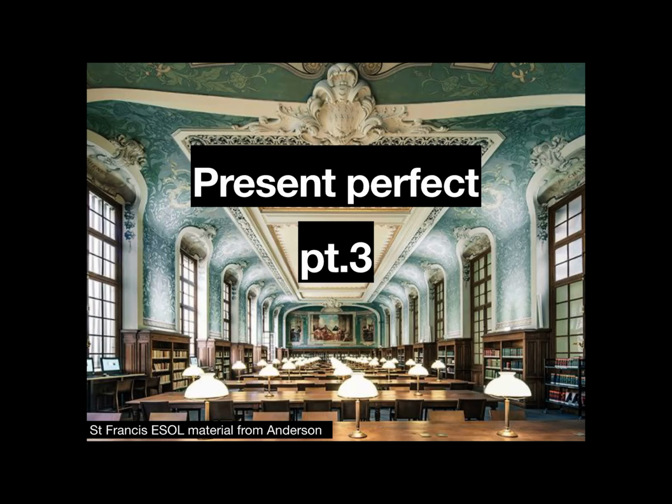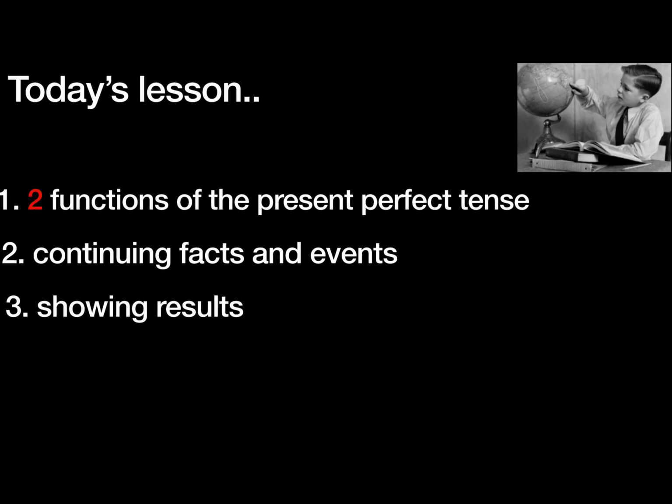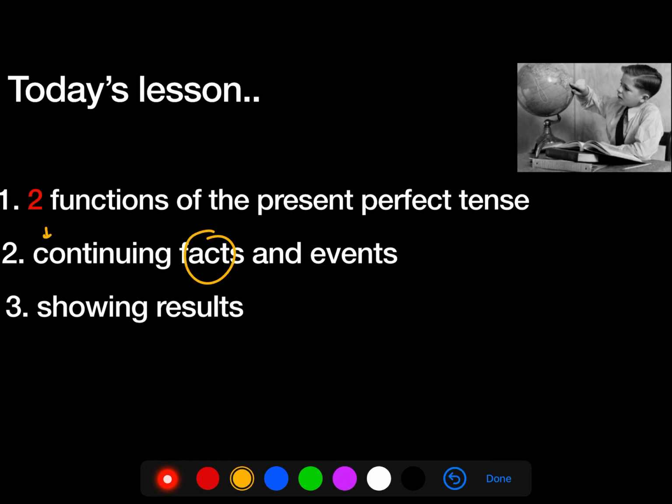So this is the third part of the lesson about present perfect. Today's lesson we're going to study the rest of the functions that we did not study in the second part, and we're going to practice on the fourth part as well. Two functions which are continuing facts and events and showing results. These are really easy, so don't worry and let's go.